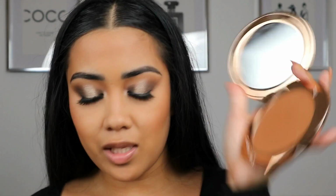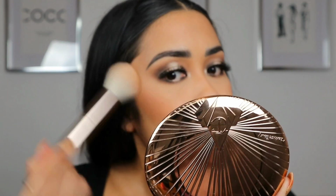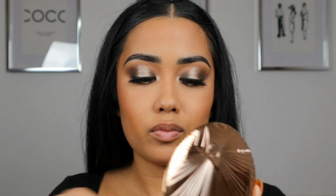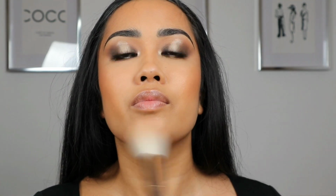And now I'm going to use the mother of all bronzers, the Charlotte Tilbury Airbrush Bronzer. Is that what it's called? Airbrush, yeah, Airbrush Bronzer. So I'm just going to use the Patrick Ta face brush to apply it. And I'm literally just going to run that across my cheek. Oh, such a good bronzer, honestly. And then I'm just going to run the excess all over my forehead, my chin, and all the way down my neck.